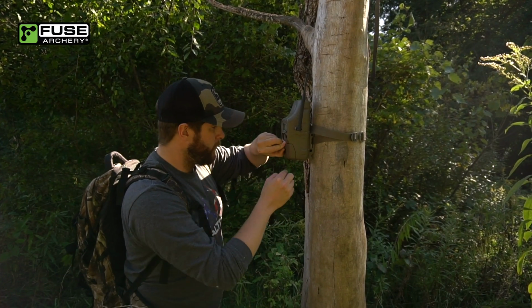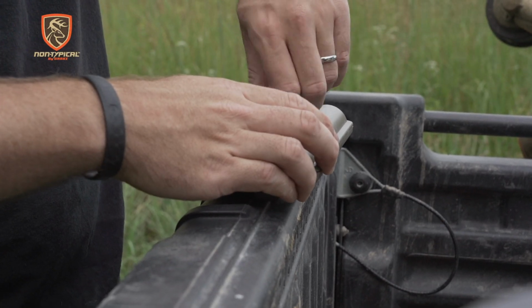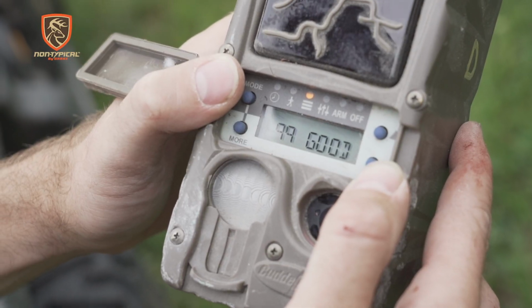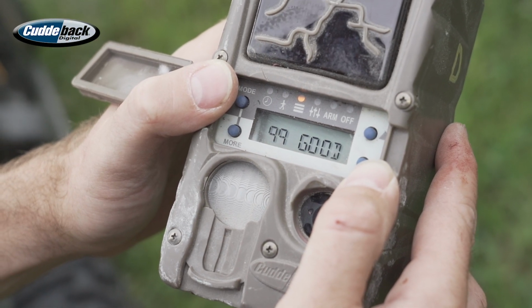If you're not familiar with it, the Cuddelink system is basically a system of cameras that you can place strategically around your property, and they all communicate through each other using a radio frequency. They'll send pictures from a number of your outside cameras, in the spots that are tough to reach, back to one home camera. Last year we just had an option where we were able to go in and check that home camera and see what it had for pictures, and we were able to get all the pictures from all the cameras.